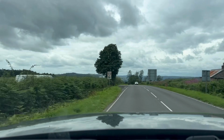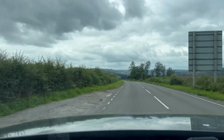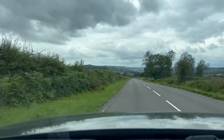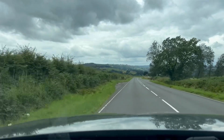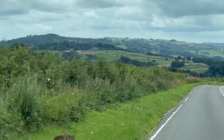Right, we'll just show you the view in front of us now. If you can catch that, the distance. Can I zoom in a bit? You can try and zoom in. There we go.